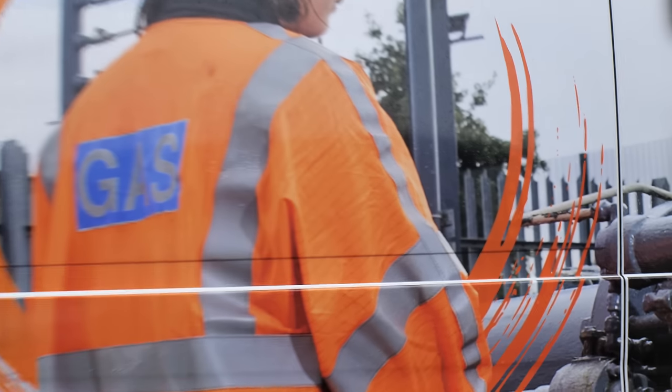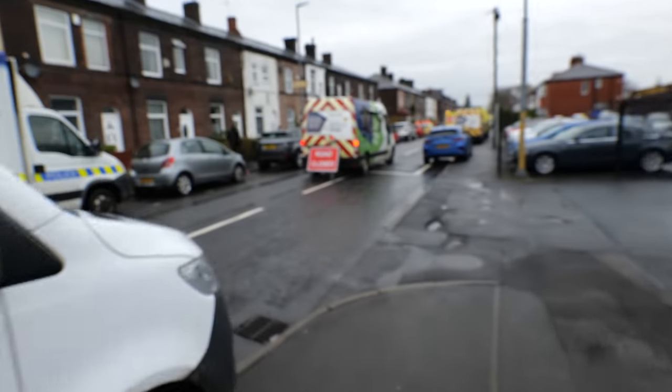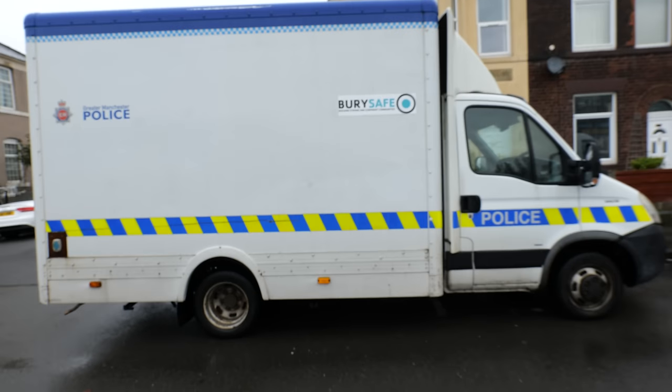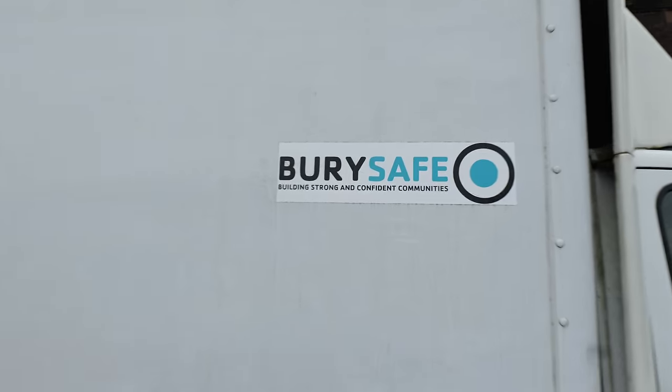He looks like some sort of police officer. Gas! Oh man, I think they should fire the graphic designer. They didn't use a high enough resolution image to blow up there. They're not very safe there. Very safe. Bury.